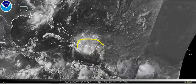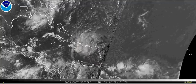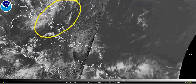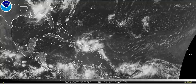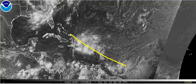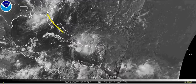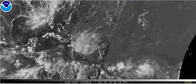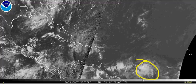So those in the islands need to keep a close eye on this as it comes towards your area, and then those in the Gulf of Mexico all the way along the eastern seaboard should definitely watch this system as it develops. Some of the models are still hinting that this thing could take a more northwesterly path toward the Florida or the eastern seaboard. So this is just something we'll have to see over the next few days as it becomes better defined.